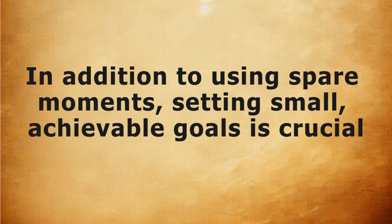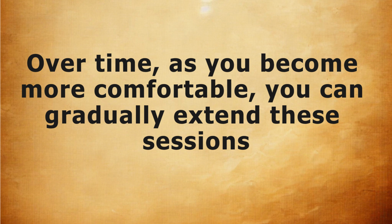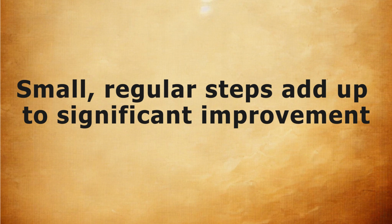In addition to using spare moments, setting small, achievable goals is crucial. Instead of aiming to study for an hour each day, commit to a shorter time frame, such as 5 or 10 minutes of focused listening. Over time, as you become more comfortable, you can gradually extend these sessions. The consistency of daily practice, no matter how brief, is far more important than sporadic long sessions. Small, regular steps add up to significant improvement.